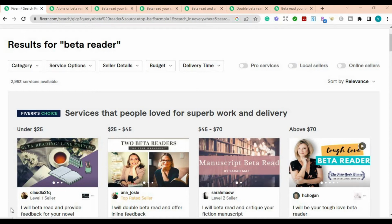Did you know that you can be paid to be a beta reader on Fiverr? And you might ask, what is a beta reader? A beta reader is a test reader of an unreleased work of literature or other writing. So it's basically similar to beta testing in software.